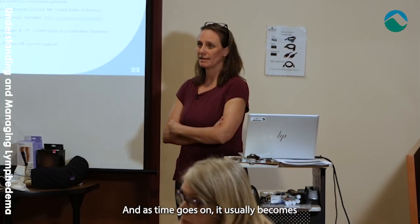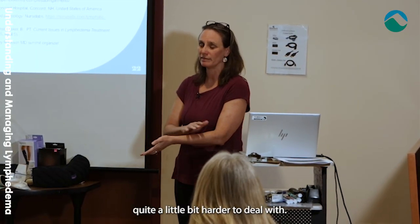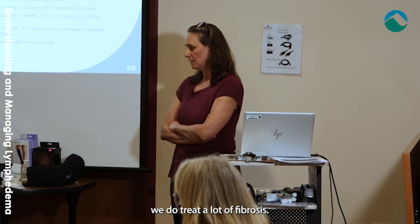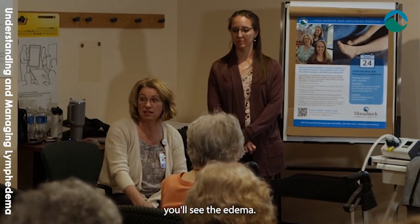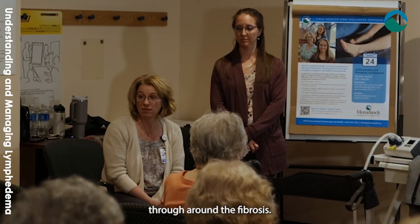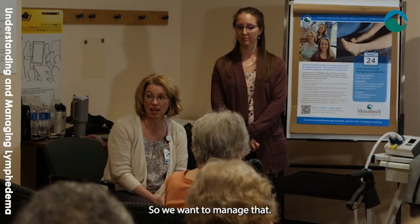Right. And as time goes on, it usually becomes a little bit harder to deal with if it becomes a little more thickened. And generally what happens when there's a lot of fibrosis, you'll see swelling. You'll see the edema develop because the lymph isn't able to flow out around the fibrosis, and you'll have skin changes with that. So we want to manage that.